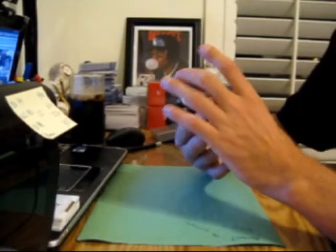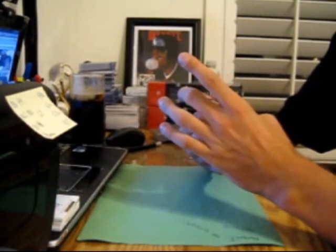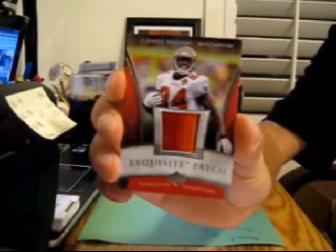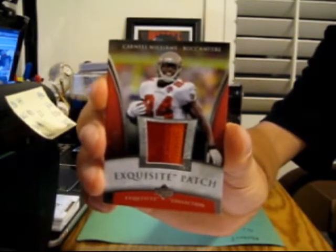Then again for the Bucs, got Carnell Williams, exquisite patch, three color patch, red, orange, and black, numbered 40 of 50.